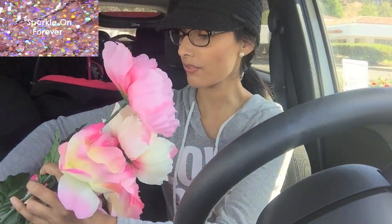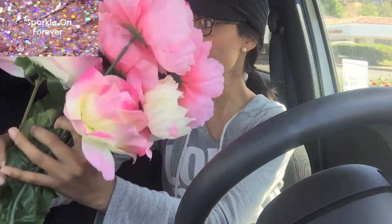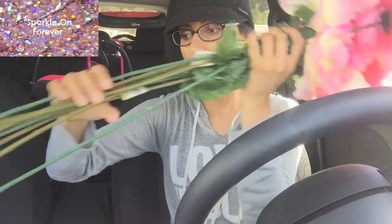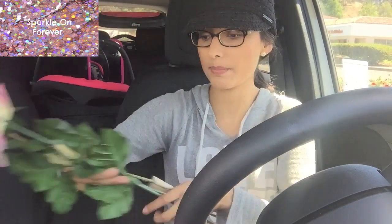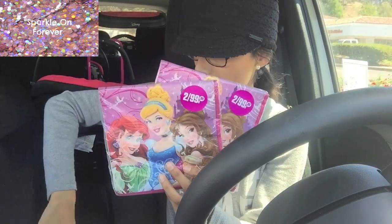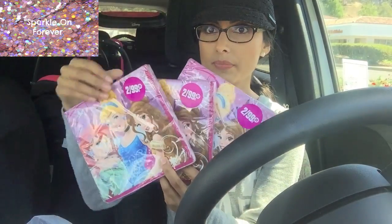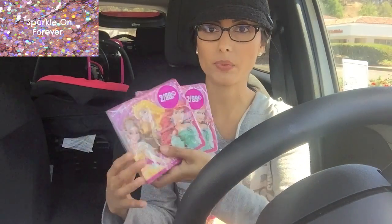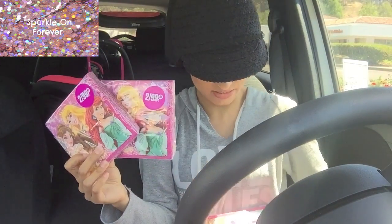So I'm just gonna have a lot of fun with your centerpieces. They're super long stems, so I'm thinking of doing a really tall centerpiece, but I can trim them down if I don't decide to do that. And then they also had these napkins, 2 for 99 cents, so I picked up a lot of them. And then they also had the mini ones, little smaller ones, 2 for 99 cents, so I picked up a bunch of napkins.